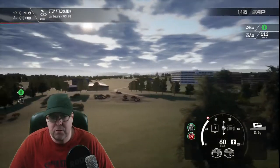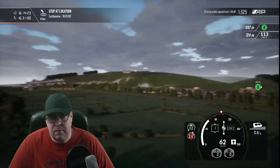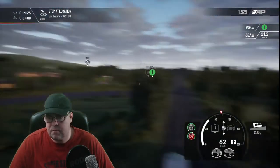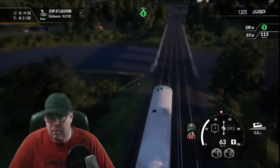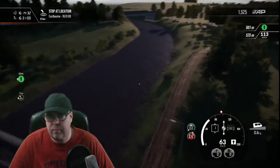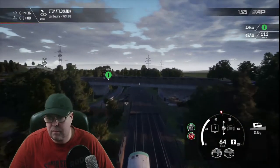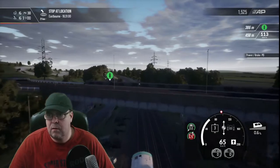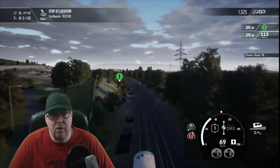Got some more soccer action there. Some river action. So, 21 kilometers to go.